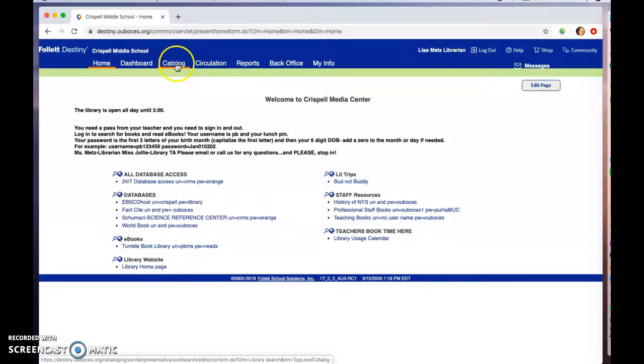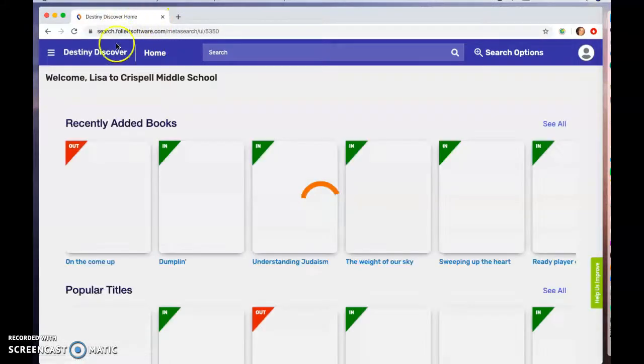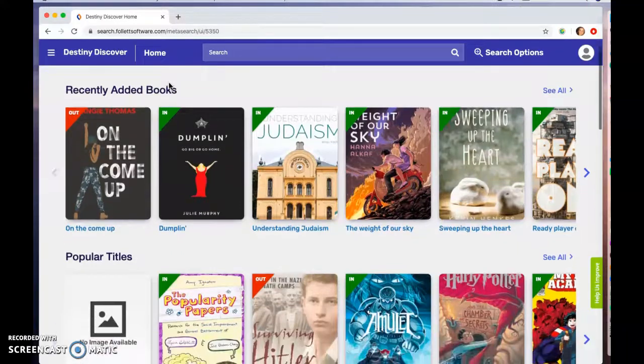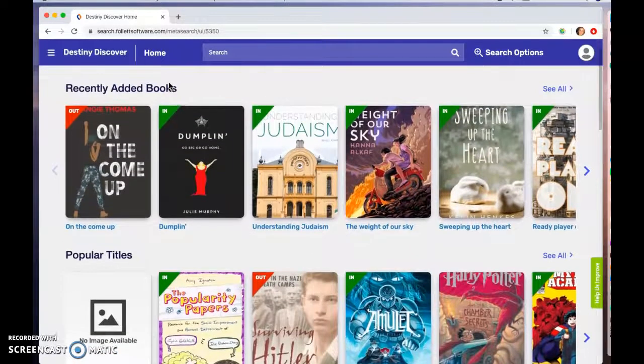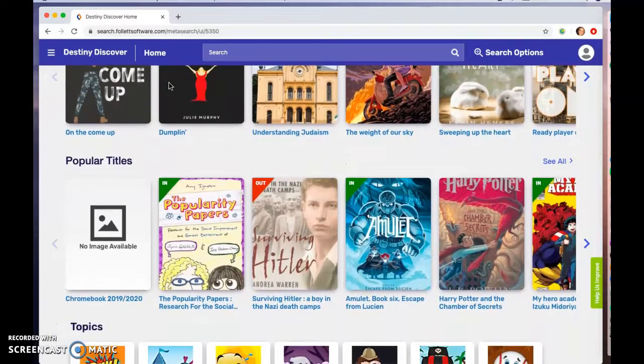I want you to click on Catalog, and then we are going to go on the left-hand side to a site that's part of this called Destiny Discover. It's going to redirect you, and you're going to see a different website up here, but it should tell you your name. Now, here are all these lovely ebooks that you have the availability to read. Many, many brand new ones that are just popping in, and some oldies and goodies.